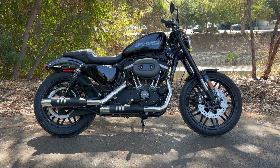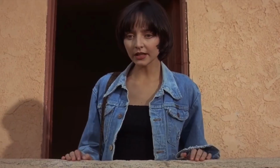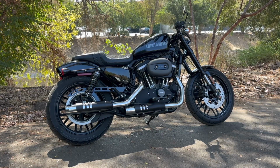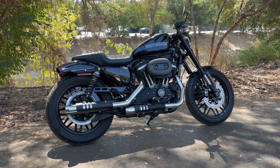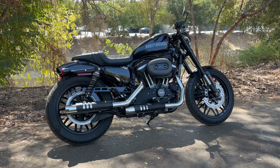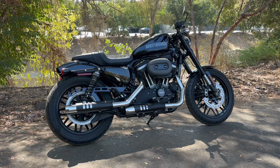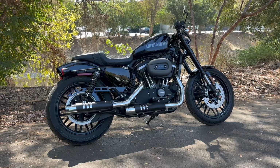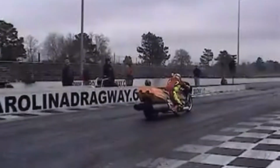Wait, this isn't the Superlow. Where did you get this motorcycle? This is actually a 2018 1200 Roadster, and it's the best Evo Sportster by a wide margin. It's basically the successor to the XR 1200 from 2008, and it's a true performance Sportster.